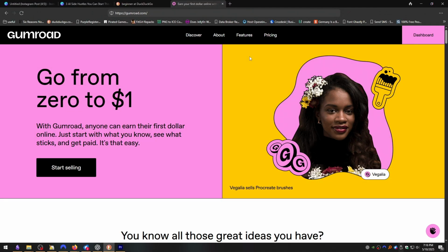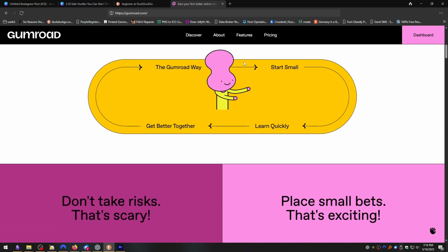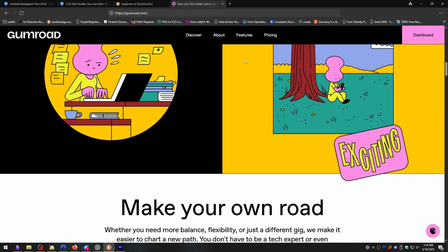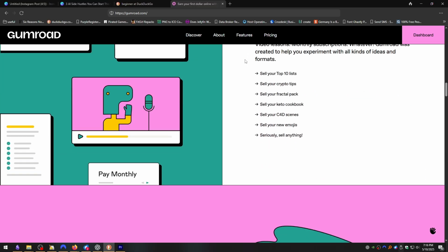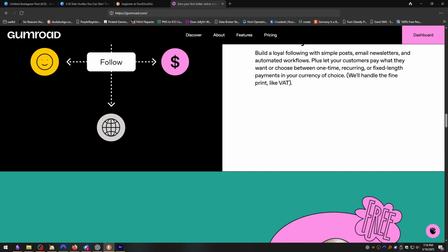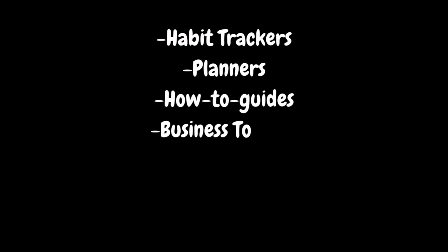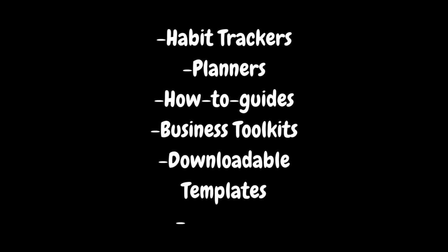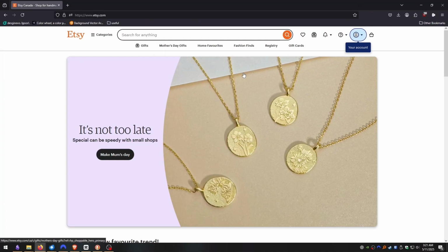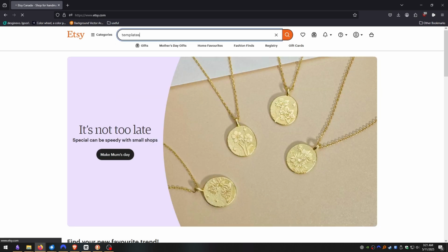Next, use AI to create digital products and sell them online. Start with Gamma to generate a full outline. Build the layout with Notion or Canva, then export and sell on Gumroad or Etsy. Popular products include habit trackers, planners, how-to guides, business toolkits, downloadable templates. These are low cost to create, high in demand, and they sell 24/7.